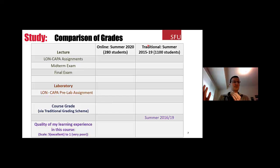If we look at the lectures on-cap assignments, here's the average grade, 79 versus 80, more or less the same. On the midterm, 66% versus 64%, again, more or less the same. The final exam, 62% for the online students, 60% for the traditional in-person. So again, the results are more or less the same.